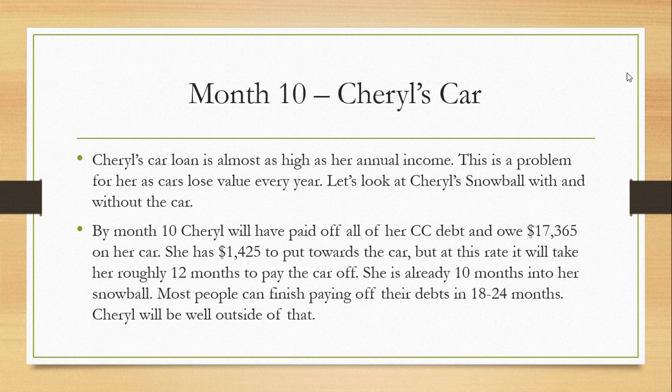So we're going to look at Cheryl's snowball in two different directions. Generally, the rule of thumb is going to be when you have car debt that is that high in comparison to your income, a lot of times people are going to say ditch the car. So we're going to look at the difference of that with and without.